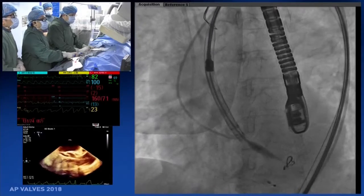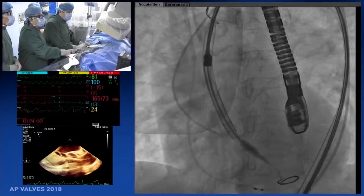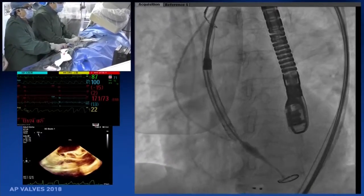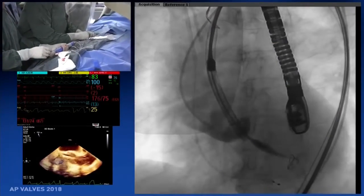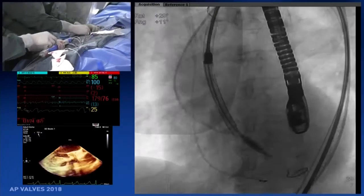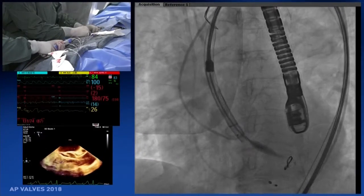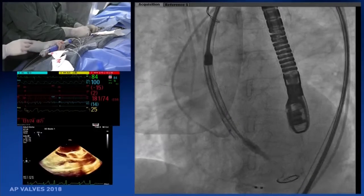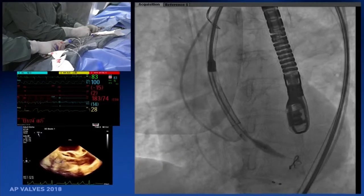I think now the position is good. Go on, keep on going. Gradually, keep on going. Okay, wait, we're here. Okay, don't move. Let me do a warmer angiogram, so we see what is going on. It's okay, looks fine. Yes. It's retrievable. If it's not okay, we can retrieve, we can advance again. Go on.